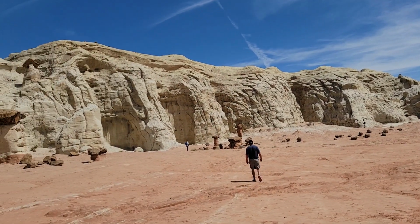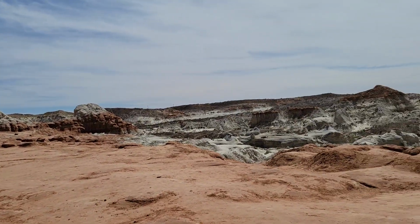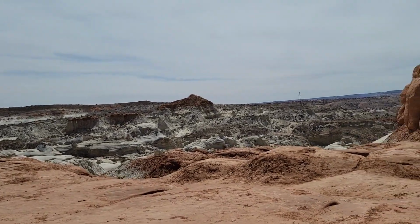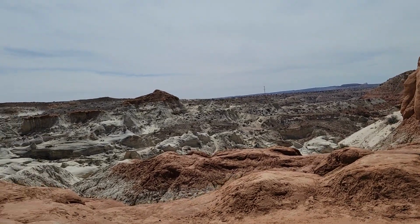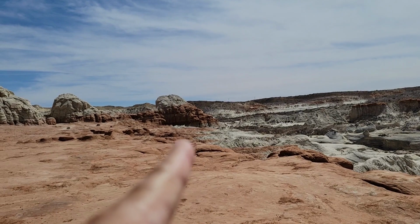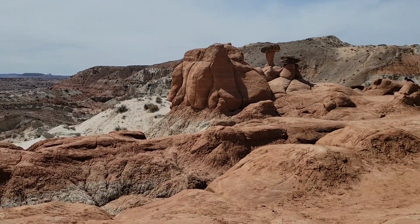So here's a bunch of them here. They're really neat. They almost look man-made, but I don't think they are. And all back in there. I mean, how awesome is this canyon? Look at the canyon back in there. There's people way back in there. I'd love to explore all of that, but I don't think we will today because we haven't eaten yet.